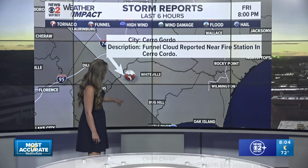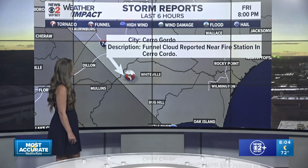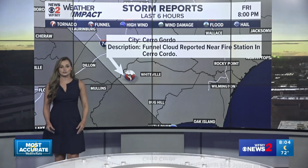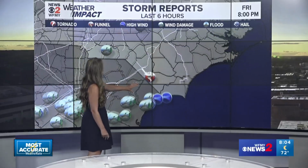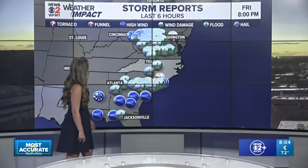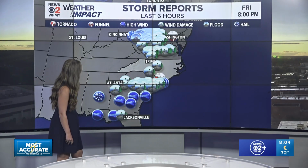Plus, here in southeastern North Carolina, toward Cerro Gordo, a funnel cloud was also reported near a fire station. This was in association with that warning I also pointed out on air in the last couple of hours that has also expired in southeastern North Carolina. So we have been seeing several storm reports across the area, most of which have been for wind damage and even a little bit of hail across the region.